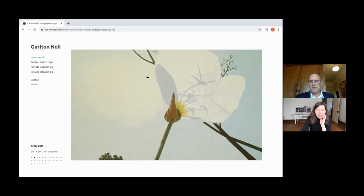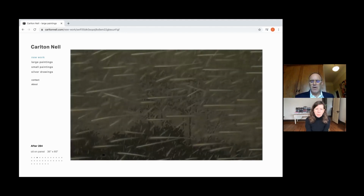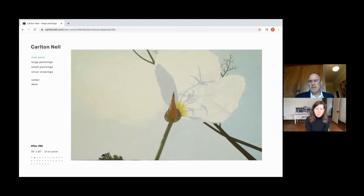It's hard to see, but there's a kind of a cloud image here on the upper left, and the projection of the light through the image, or the flower, the light projecting an image onto the flower petal. I thought that was interesting.